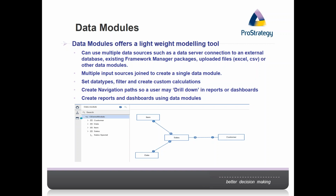This is a neat new functionality here as well. You're able to create navigation paths, so a user may drill down in reports or dashboards. So if you have a relational data source, so it's not a cube or anything, you're able to create a navigation path. You could clearly go from, say, year to quarter to month, but with this you're also able to have a navigation path from, say, year to location type to products or something. They don't have to be strongly related, but as long as there's a nice relationship between them within the table format, you're able to create these navigation paths. And from these data modules, you're able to create reports and dashboards.